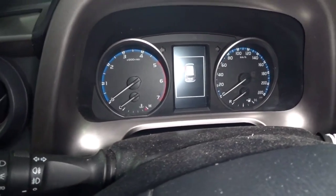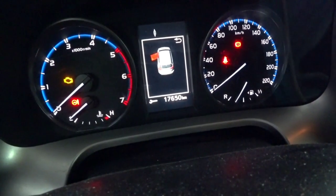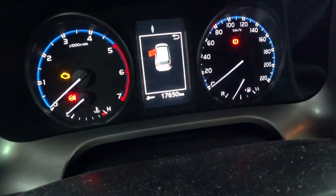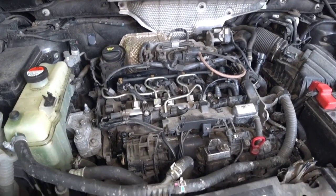Look here. When we turn on the ignition, we can see the service interval on the display. Turning on. We have 17,650 kilometers. So he drove for 3,000 kilometers. What else? The oil standard is C3.